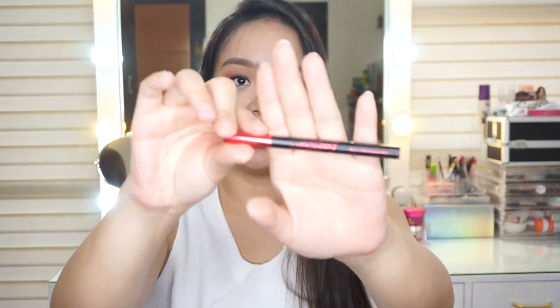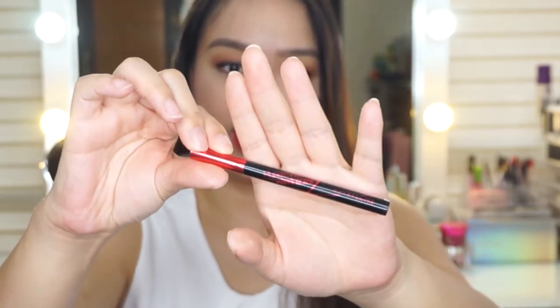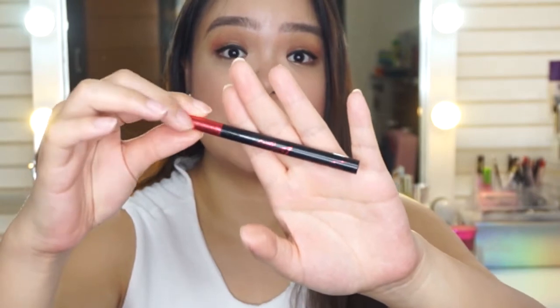As for eyeliner, I have 2 as well. So I have a liquid eyeliner. This one is from Maybelline. This is the Hypersharp Power Black liquid eyeliner. And it is a felt tip eyeliner. And I've been using this so much that I'm already on my second tube or my second liner.